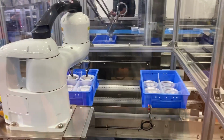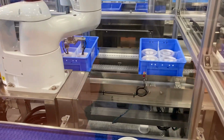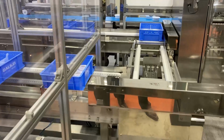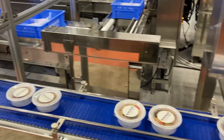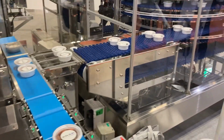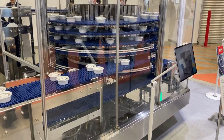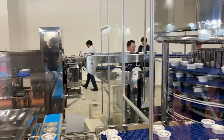Automation systems are used a lot in food production. Mostly you can see moving pallets or moving belts, which can help to move food very fast, so you can have fast production of food in food factories.